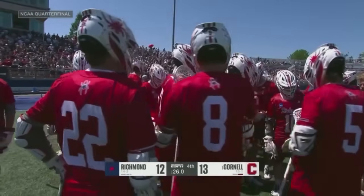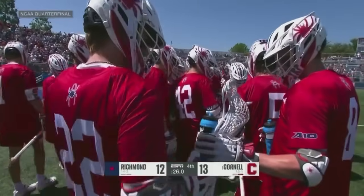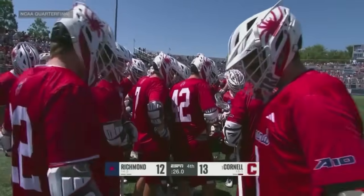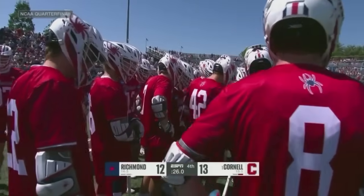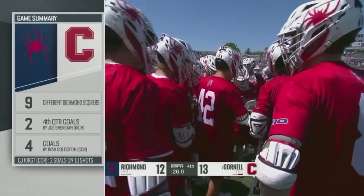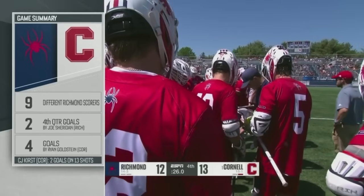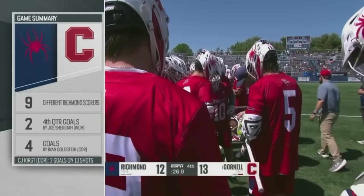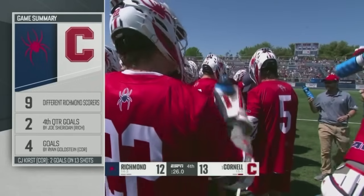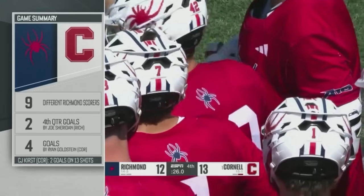Now, if you're Cornell, how do you defend this? If Merklinger is playing midfield, do you double pole? Do you show zone? They haven't shown zone this afternoon. I would not advise going in zone here against a team that can really move the ball well. You talked about Sheridan. He's been the star for them here in the fourth quarter. They've really mixed it up. A lot of different goal scorers have scored for Richmond. Ryan Goldstein is the one who's carried Cornell with his 4 goals.